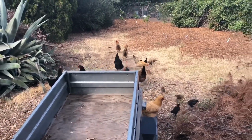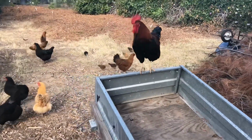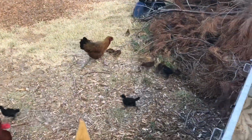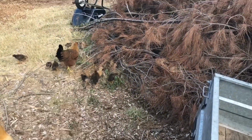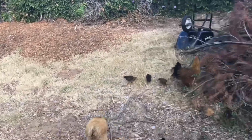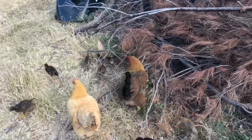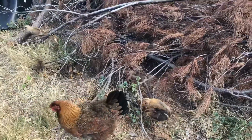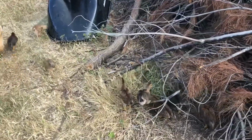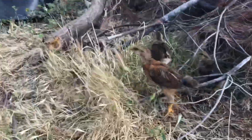The chicks have, this is Marty's little post. And all the chicks, they really like this area for some reason. They like hiding in this brush pile and picking through this mulch pile. And it's looking like we can start to tell who the roosters are. They each have a comb starting to develop. Let me see if I can get a close up on one. This one here.